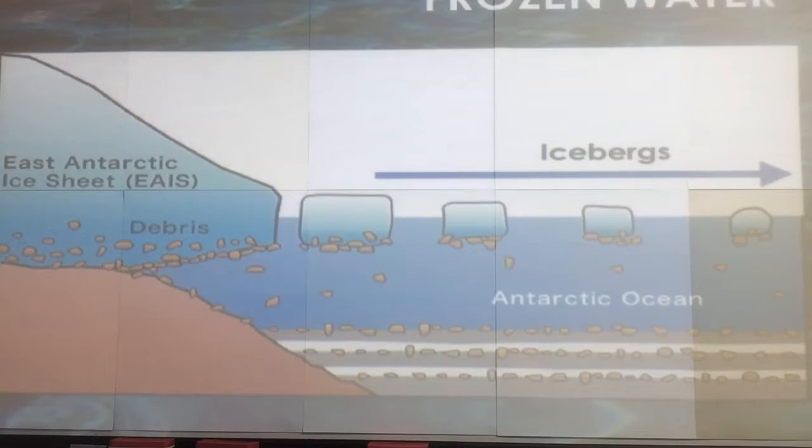This is a diagram of what would happen with an ice sheet. Here it starts on the land and it's moving slowly. Remember, all particles of matter are moving, whether it's slow or fast. Well, this ice sheet is moving toward the ocean, and then as it gets off of the land and starts floating into the ocean, it becomes an ice shelf. Then the water and the current and the wind will cause pieces to break off in what is called an iceberg.